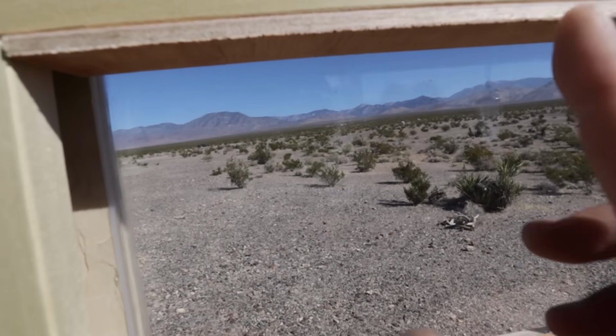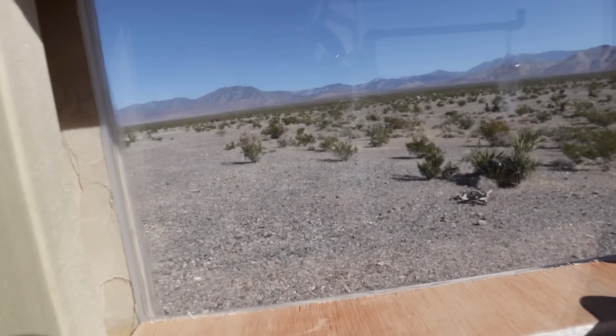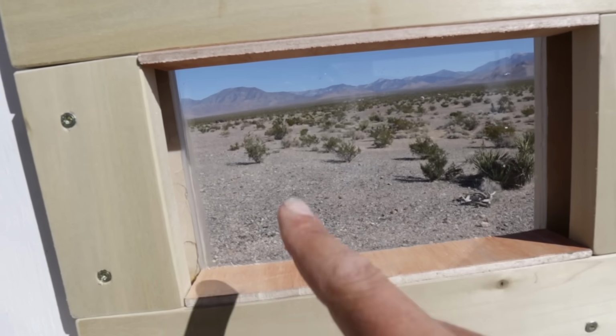So I've got one cut for there, one cut for the top. I need to cut these two side ones and then give them a nice sanding. It'll be a nice kind of finished edge there as I look out.